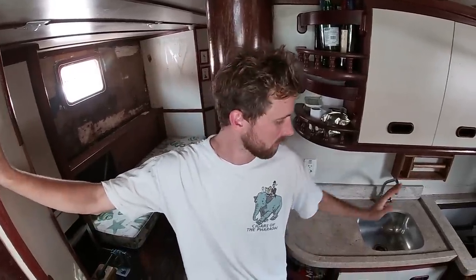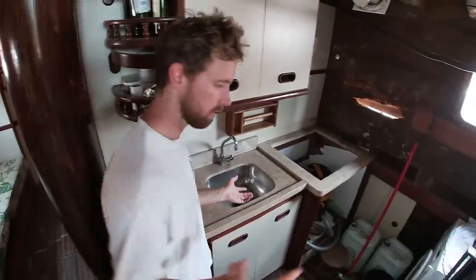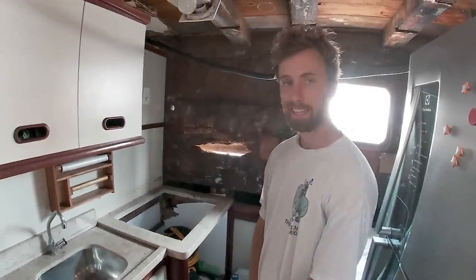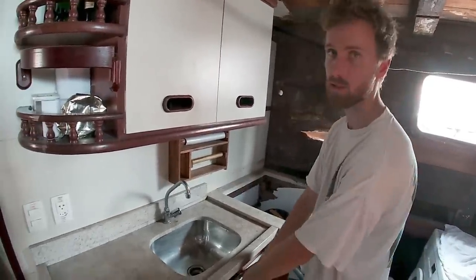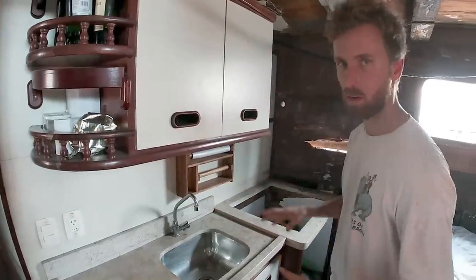We are not sure if we're going to continue using the upstairs kitchen, or if we're going to convert to using this kitchen. We are not sure. Let us know what you think. In this kitchen, what's a kitchen in the boat world? Galley, sorry. In this galley, we have a massive sink with a lot of storage under it, on top of it, next to it, and so on.